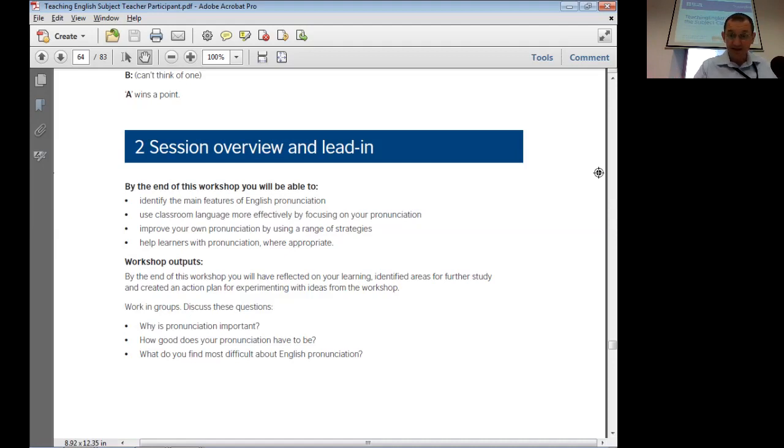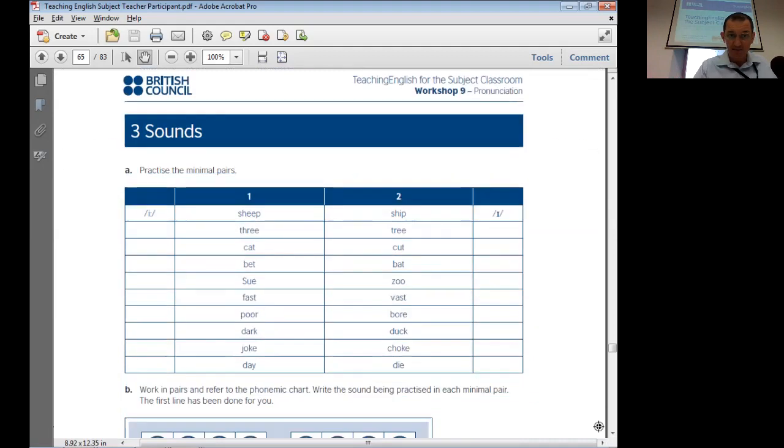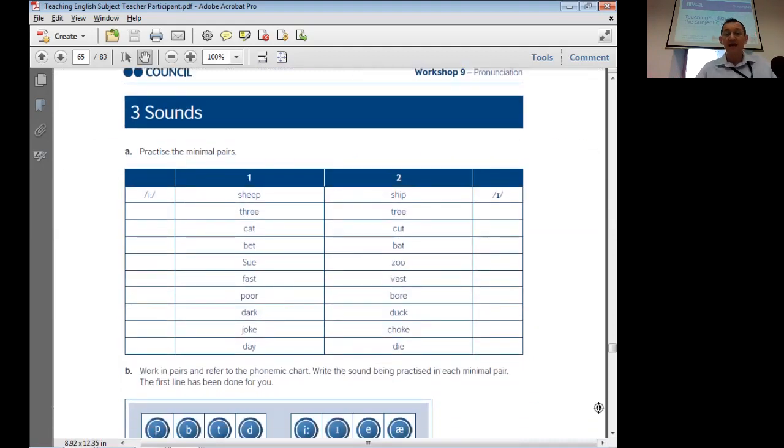Stage 3, practicing what we call minimal pairs. These are pairs of words with one sound which is different. So you can see in the table, sheep, ship. So the different sound is the E as opposed to the I. Sheep, ship. There are more examples there, and so you can see each column is numbered. Sheep column is number 1, ship column is number 2.